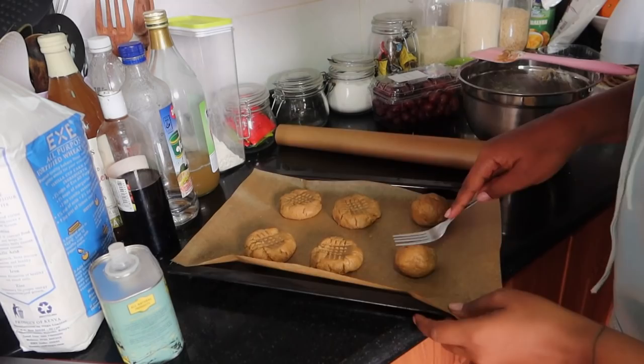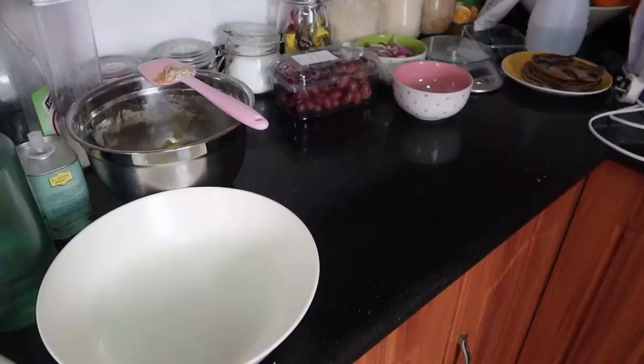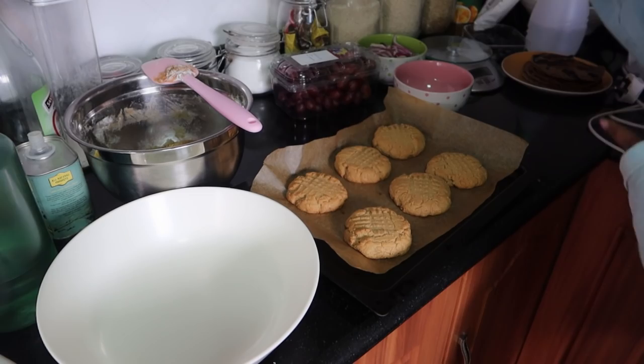Now just stick them in the oven for about 8 to 12 minutes depending on how hot your oven gets. Okay, cookies are done. So here are the beauties.